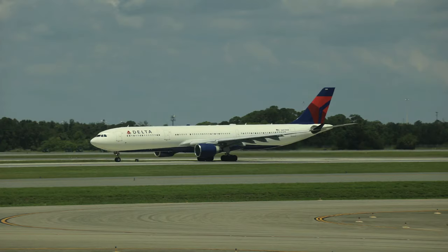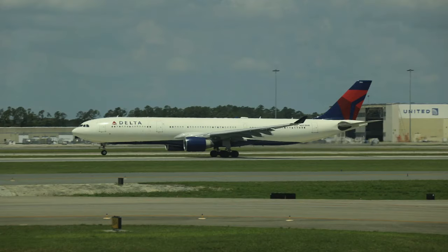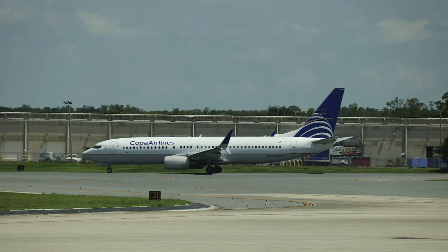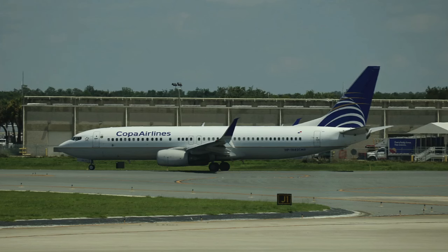Even a shot like that is quite nice. So personally, I was super happy with it, and will be very excited to see what I can do with it in the future. So looking good. How about a Copa 737-800? Really cool to get to see these.